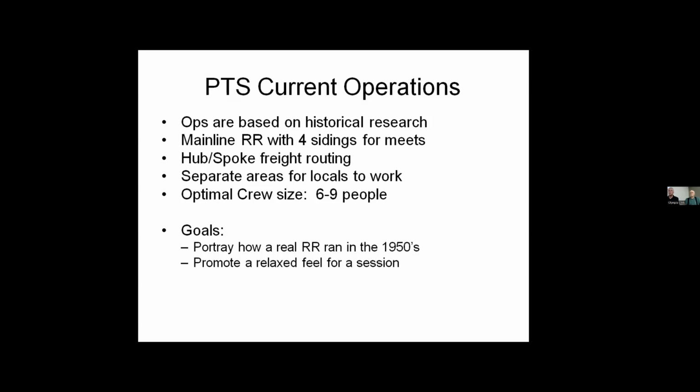I tried to develop the layout so that there were separate areas for people to work. And that works sometimes, but not always, because people tend to get bunched up in the yard area. But once you get a train and you go out to an area, you're kind of by yourself and you can work switching there until it's time to come back. So the goal was to try to spread people out and have them work in different areas.